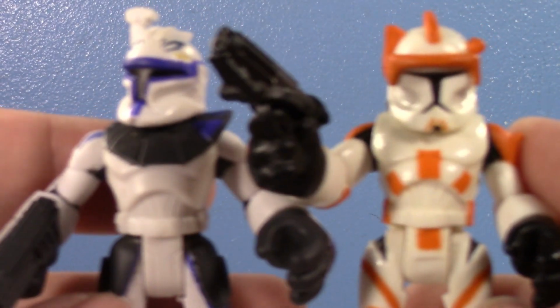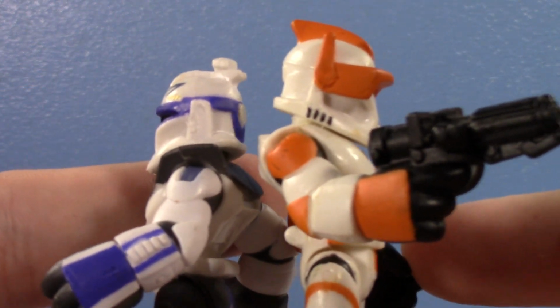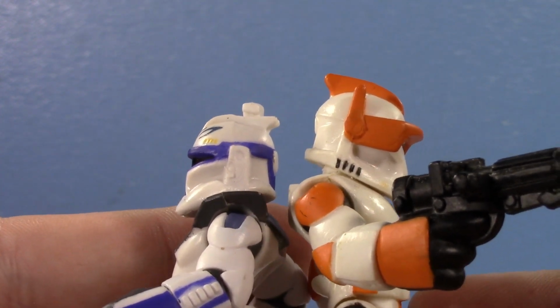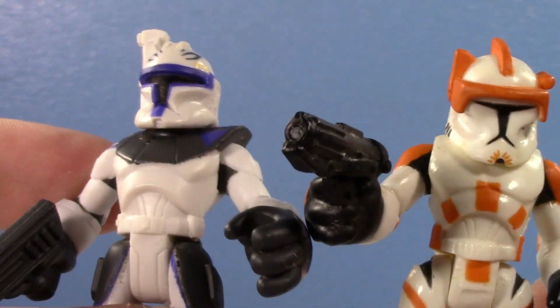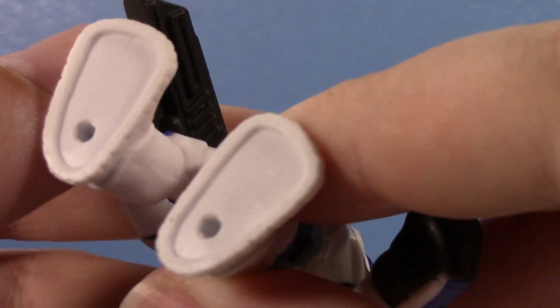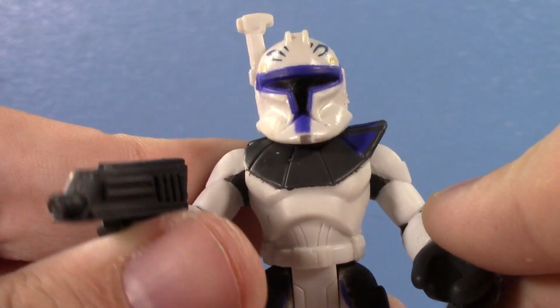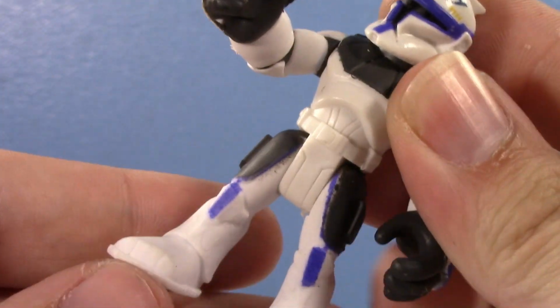So, these are from the same line, pretty much. Yeah, Cody's bigger in general. If you just look, here it's standing back to back, Cody's is slightly bigger. I did not see that coming. Wow. Good one, Hasbro, from back in whenever this came out. And when did this come out? Does it say 2012? Good job, 2012, Hasbro. Good job. It's so weird.